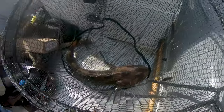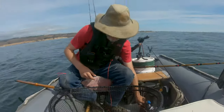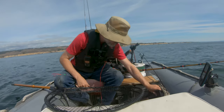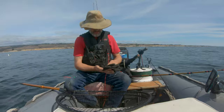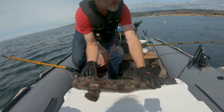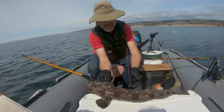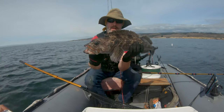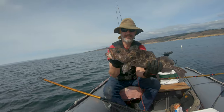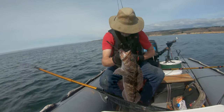Oh, nice. Yeah. Oh, that was a good one. I like that. Yeah, it's a good little fight. 24 inches. Definitely a keeper. This is Veronica's fish. We both got one now. Me and Tim had that. That was right when I did that eye scattering. We looked around and didn't see any spots at all.